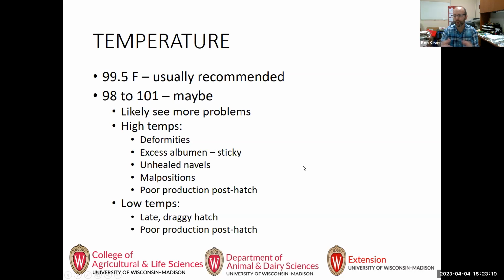The navel should close well right before the chick hatches, and if they hatch a little bit early because the temperature was high, they sometimes don't close, and that can be bad. More malpositions, where they're not in the egg properly, and then they have a hard time hatching. And actually, they may hatch, but then they don't do as well after they've hatched either, and that can be from high temps. Too cold, they're late. They take longer than we would expect for the 21 days for the chicks. And again, they may not do as well after.